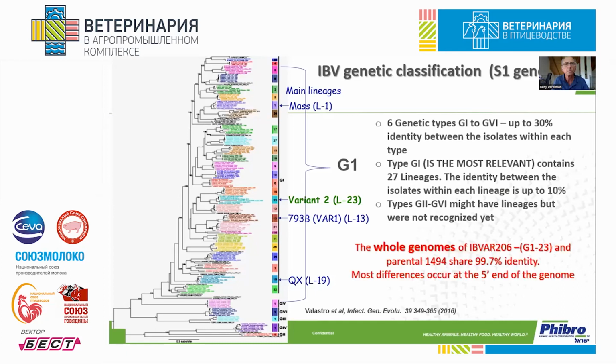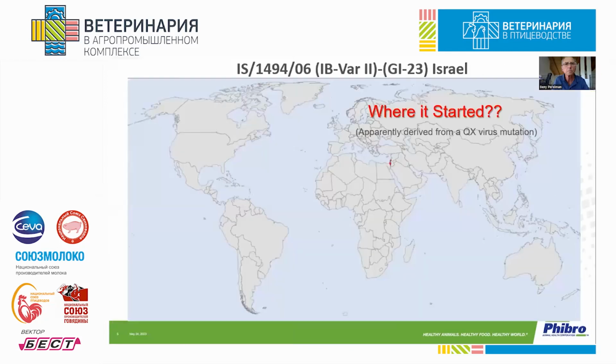genotype. Now, the whole genome of the IBVR2 vaccine that we produce and the field viruses has a 99.7 identity. The parental virus was called Israel 1494 because the first time that it was isolated was in Israel. Maybe it was in some other place, but it was not isolated until we isolated it here in Israel in '96 and later on.